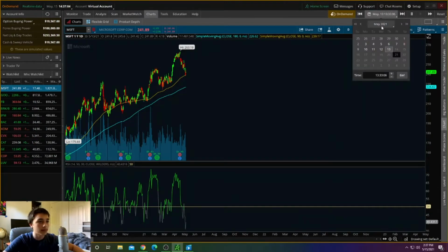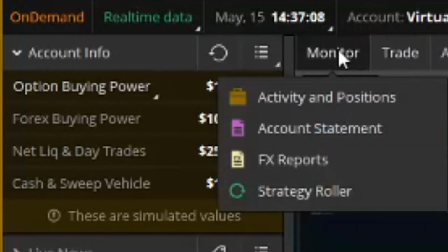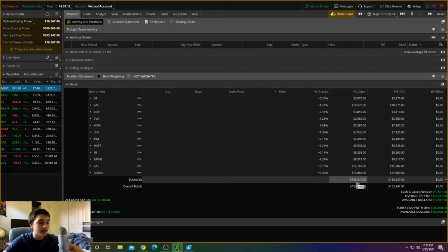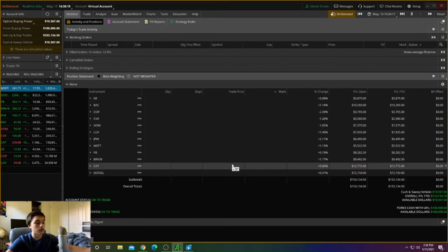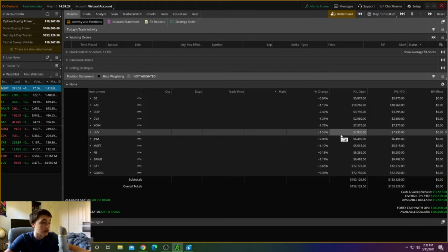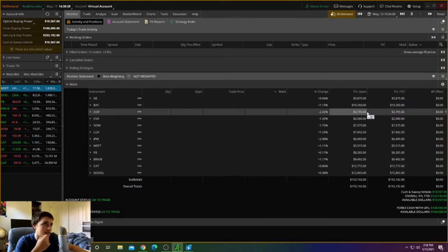Alright guys, so now it is May 13th of 2021. Wow, we can see that our net liquidity is $253,000, so we have made a total of $153,000 in all of these call options. So since we turned about $80,000 into $150,000, that's about 180% return, 180% profit. So that's what call options can do, guys. If we were just holding shares, it might have been something like 60 or 70. But yeah, that's how you maximize your leverage, guys.